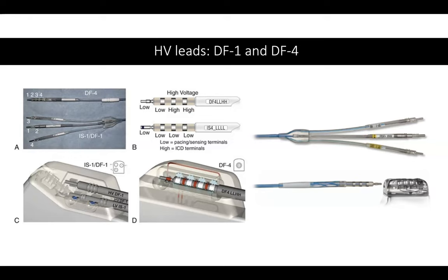They won't only do it according to the symbol, they'll also do it with words. So they'll have SVC, RV, and then the IS1, basically pacing, and the RA. So I will say the DF1 is in the right upper and this one is in the right lower. I will still confirm, and the device representative will have the box with them and confirm it with me, so you're not taking anything for granted. My point was that even if you know it's in the middle, you still want to double check, triple check with the words written on the lead itself, so that you don't end up putting something where it's not supposed to be.